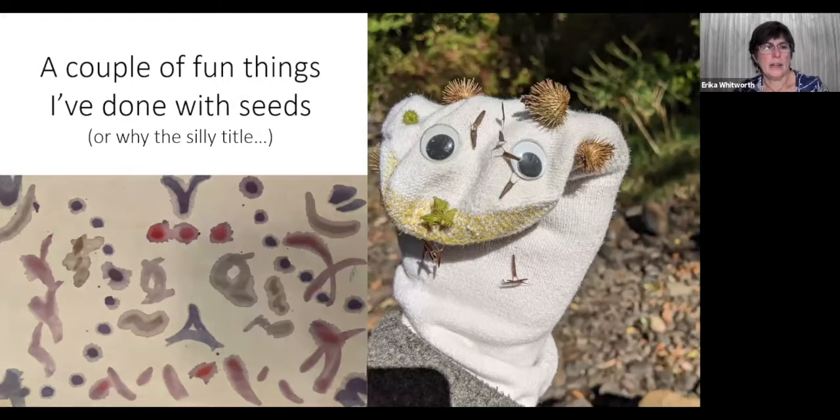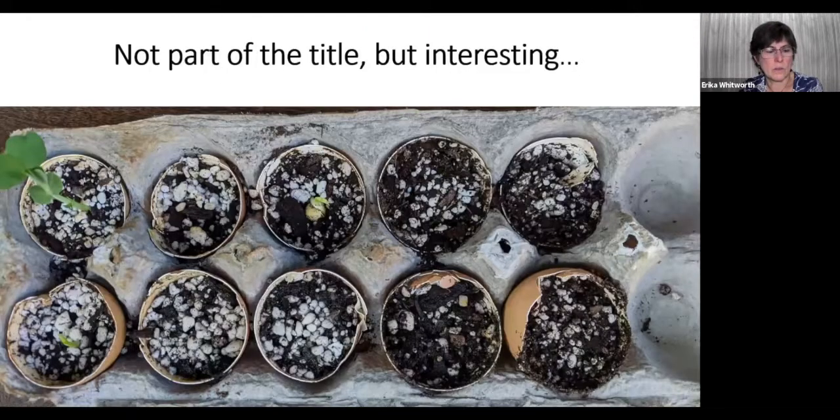So now that we know the official definition of a seed, I'm going to move away from the technical terms here and look a little bit more at some fun activities to do with seeds. So before we move too far away from what is a seed, I did this little experiment to show how a seed wakes up or starts developing as it begins to germinate. This could be a fun project to do with your children or with your grandchildren.